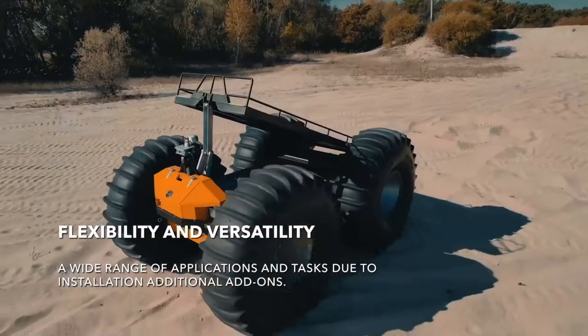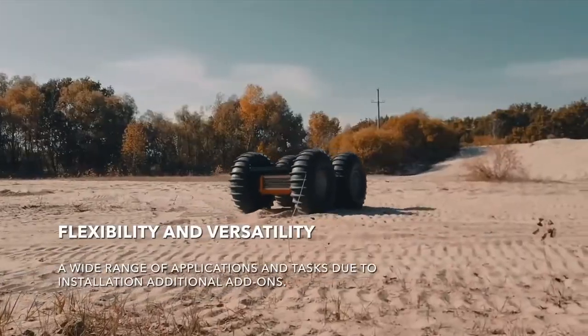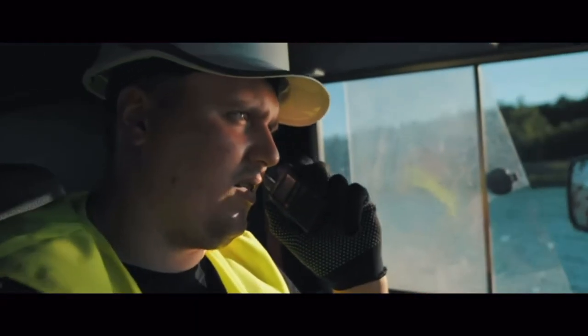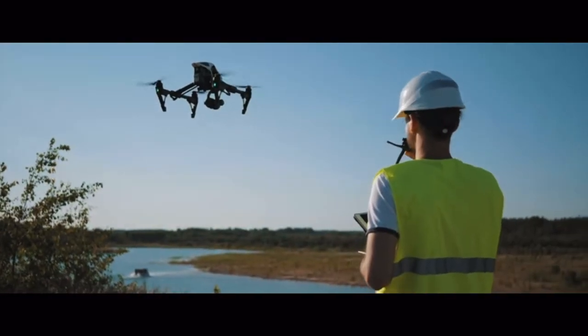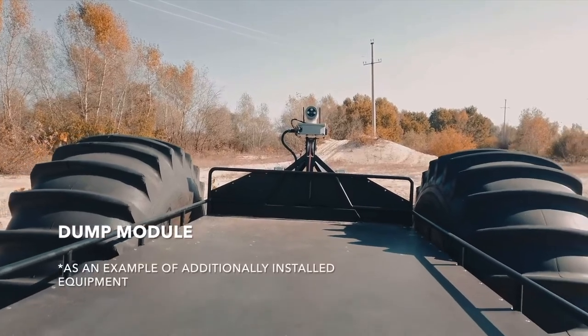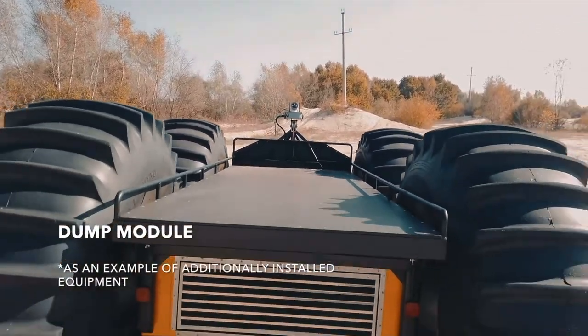Its flatbed allows it to transfer an array of supplies to any inaccessible destination. It can also be used to support and launch any flying devices or drones. The UGV platform also comes equipped with border surveillance, military attack, defense, support, and rescue.